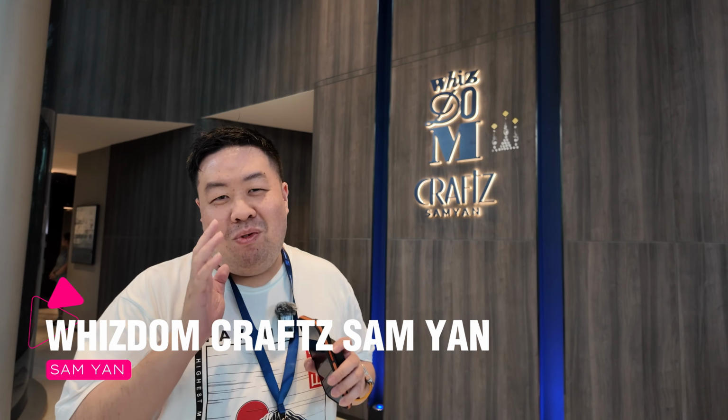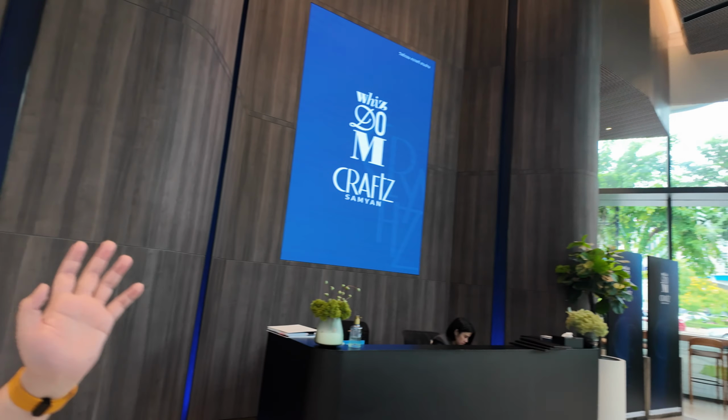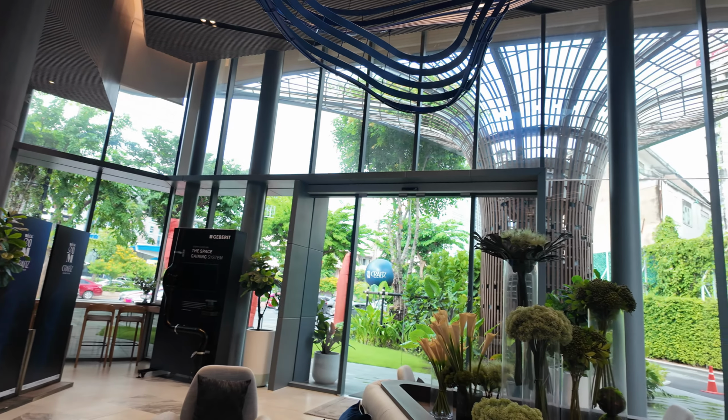So right now we are at Wisdom Craft Samyan, and this is a project that is very beautiful for their loft projects, duplex units, because their units are actually very spacious. So if you like something dual level and you want space, you have to take a look at this. Plus, they also have a lot of research done. What you see here, they actually offer a lot of warranty and also research done to ensure that you have a very good stay in the project itself.